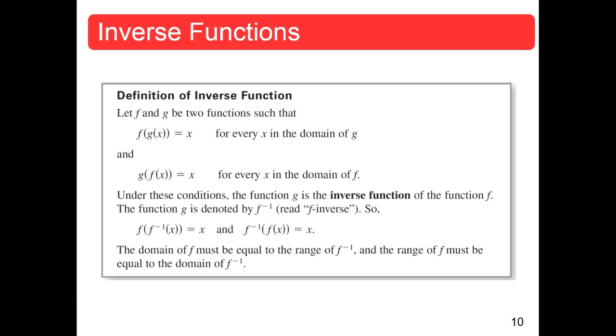The function g is also denoted by f inverse, f with a superscript of minus 1. So here's the other way, rather than calling it g of x now, f of f inverse of x is equal to x, and f inverse, which we were calling g, of f of x is x. So that's really the way we usually refer to it. The domain of f must equal the range of f inverse, and the range of f must be equal to the domain of f inverse. They have to fit that way, otherwise it's not an inverse function.